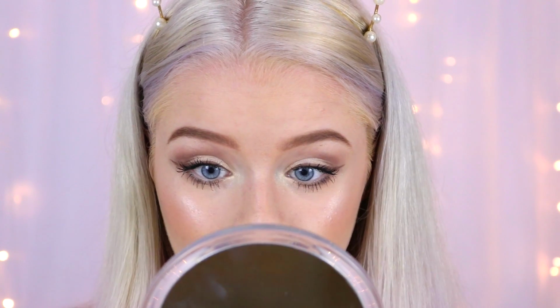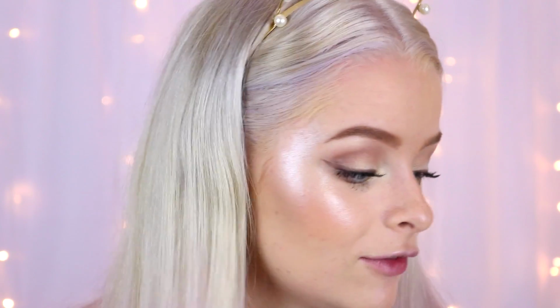I mean, it's definitely buildable. I managed to build it up. It's only £2. I think if you're looking for a natural looking mascara, then yeah, sure, try it, go for it. This is what it looks like after about 5 coats.